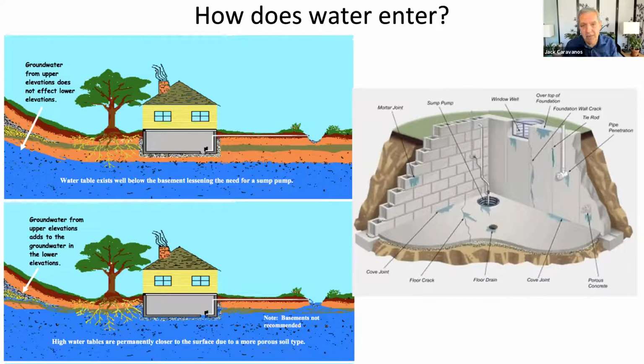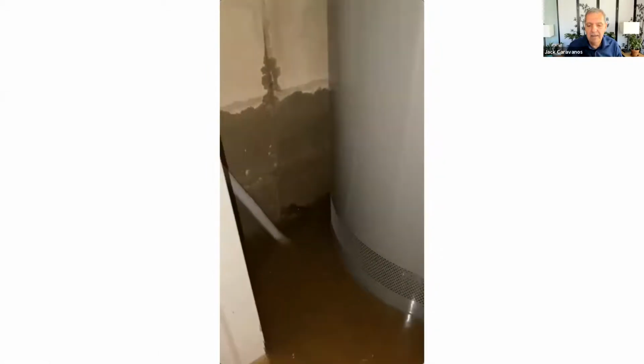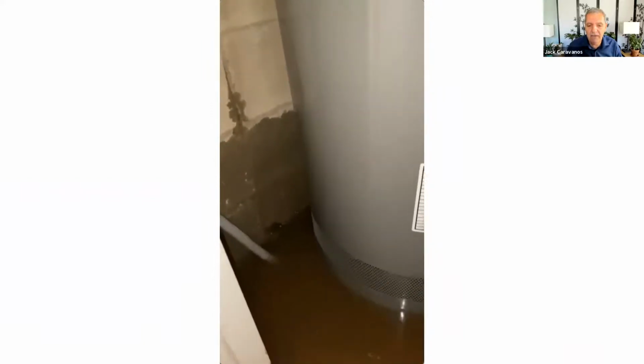Many of you do have sump pumps, and we'll talk about the practicality of that and what can go right or wrong with sump pumps. This is a video. Let me play this. I took out the sound, but this was sent to me just the other day from a friend of mine. You can see the bubbling water coming in, rushing in through a cracked foundation.